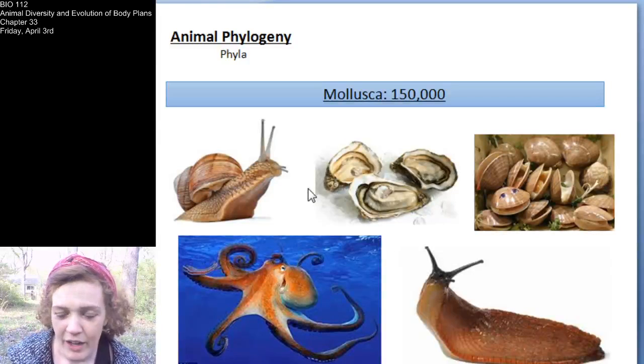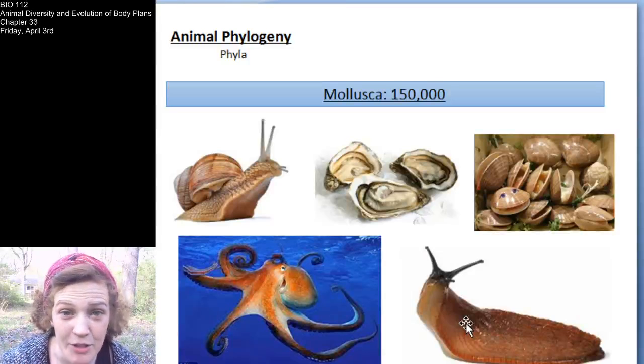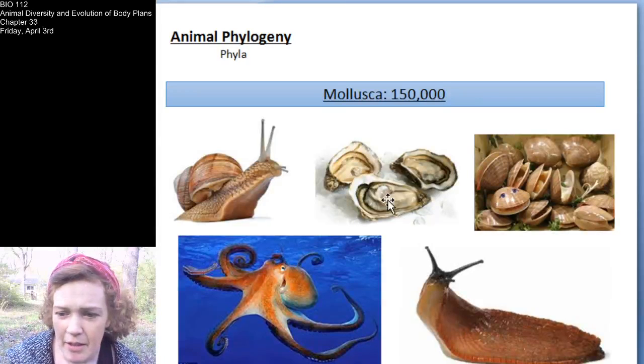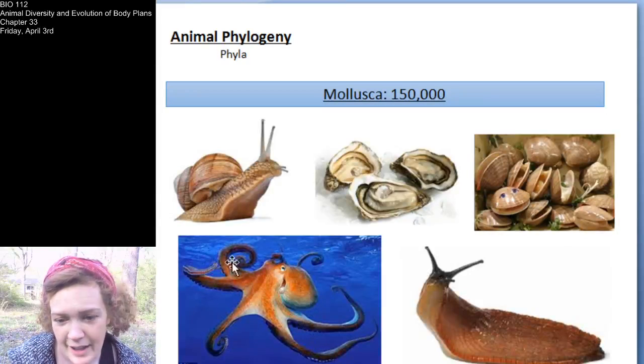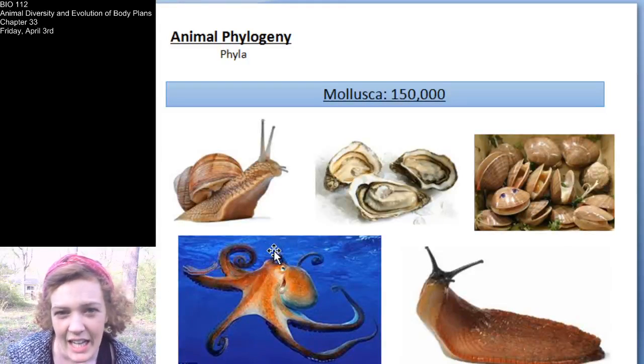Okay, so you've got gastropoda. We're going to learn about these in lab, too. I'm just introducing you. And the bivalves, okay, bivalvia, which are the clams and the mussels. And the cephalopods, which are the squid and octopi.